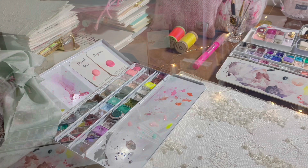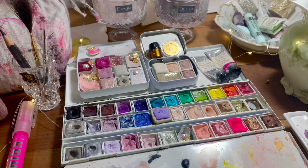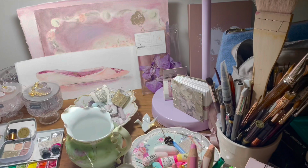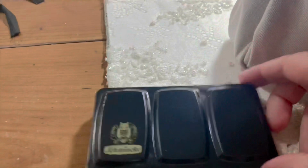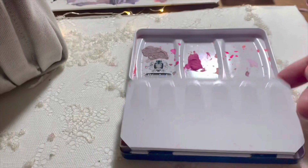Yeah, so basically what happens is I have my studio palette, which is the one you normally see on the channel here at the top of the desk, and then I just generally keep this one to the side, because this is where all of my palettes are stored. So I have this Delphonics pouch with the little palettes, and it's nice because it's got a bunch of pockets, and so they can all go in different pockets.